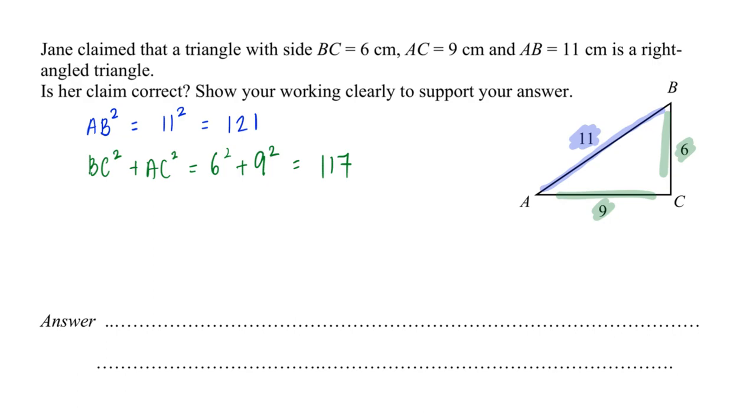Now, when I compare, they do not equal each other. And because they do not equal each other, do you think this is a right angle triangle now? Yep, it is not. So I have successfully proven that her claim is wrong. Her claim is wrong as AB square does not equal BC square plus AC square.